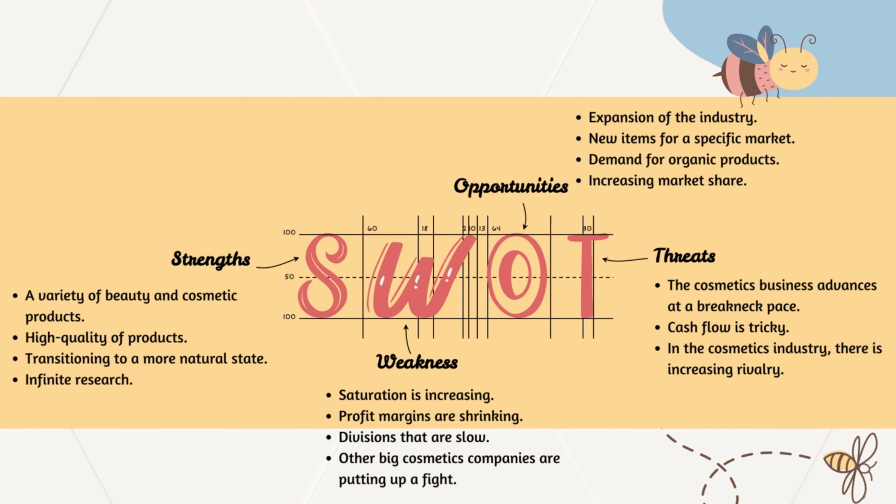Strengths in the SWOT analysis of L'Oreal. First, a variety of beauty and cosmetic products. Second, high quality of products. Third, transitioning to a more natural state. Fourth, infinite research.